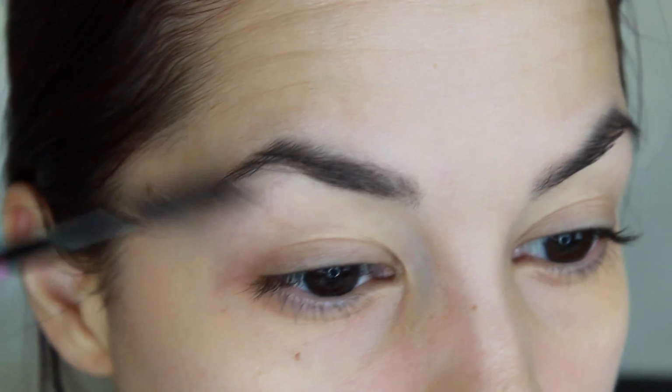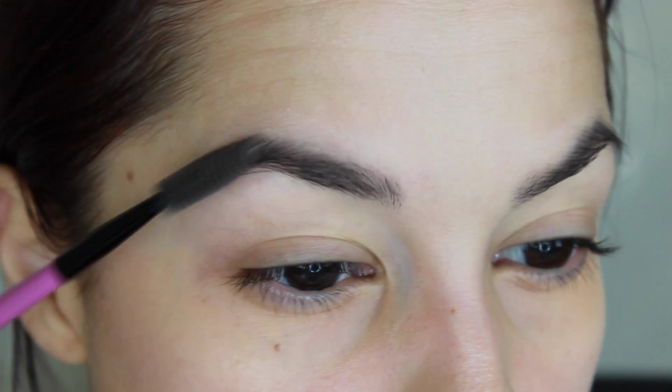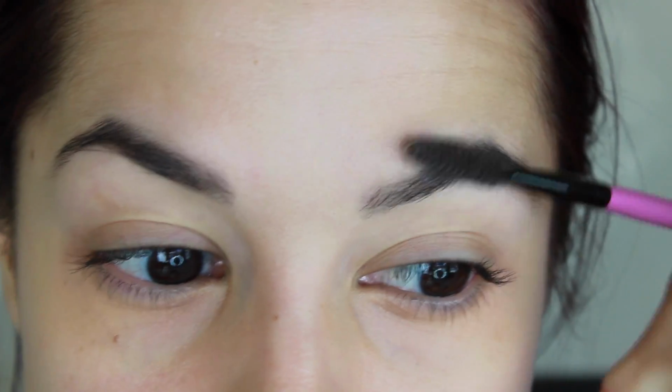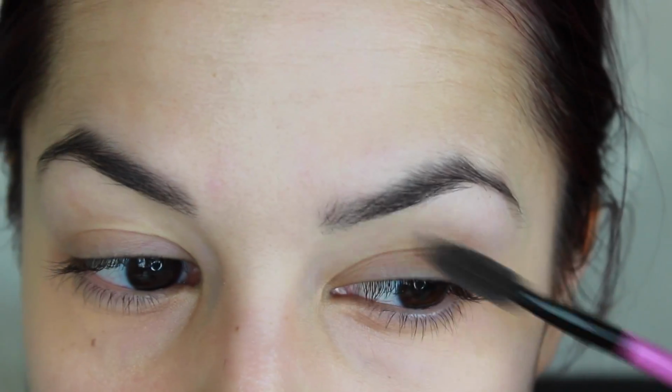Alright, so one of the first things that I like to do is start by combing my brows, and I use a spoolie brush for this step. And I just kind of comb them. That's going to help keep them in place and sort of just lay down the hair exactly how I want them. So I want these front parts to come up a bit, and then here on the arch of the brow, I want them to kind of lay down.